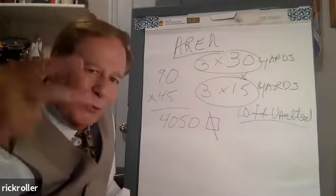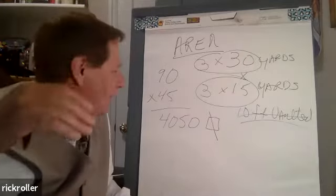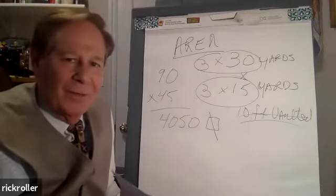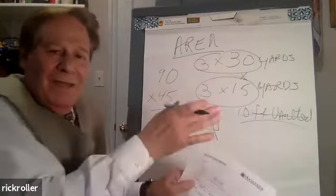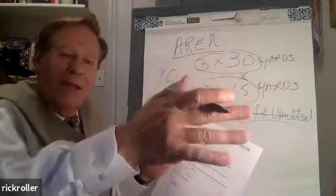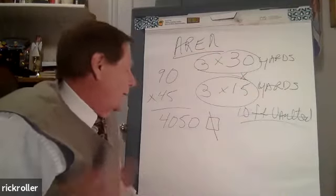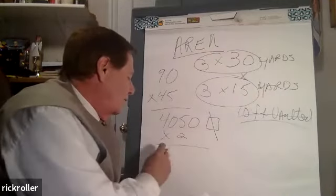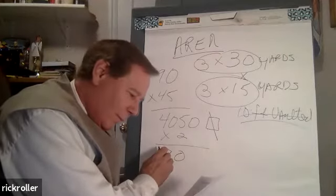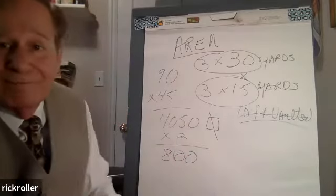No, because remember, it's a two-story. Assuming there are no cantilevers, where the top floor sticks out in places, like a 2-foot overhang of the lower level, they can't make all these questions that specific. They didn't tell you there were any cantilevers, so we figure there aren't any. So we multiply this by two because it's a two-story. This is a nice house. This is big, man. 8,100 square feet. It's a nice house.